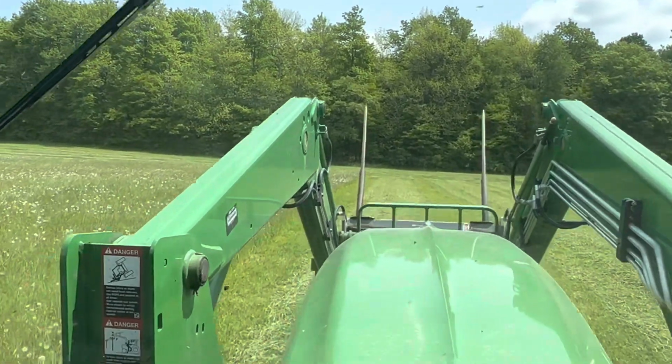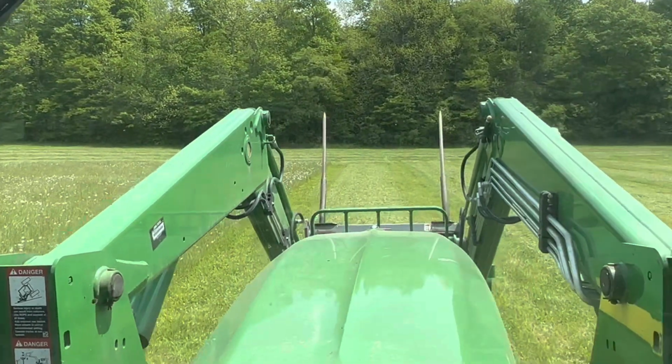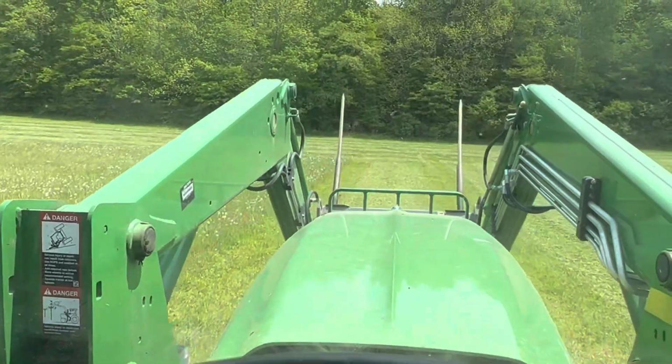Finish this up, and I think we're gonna go pick bales up. The guy's raking next door, so I don't know. We probably already got round bales on the ground.